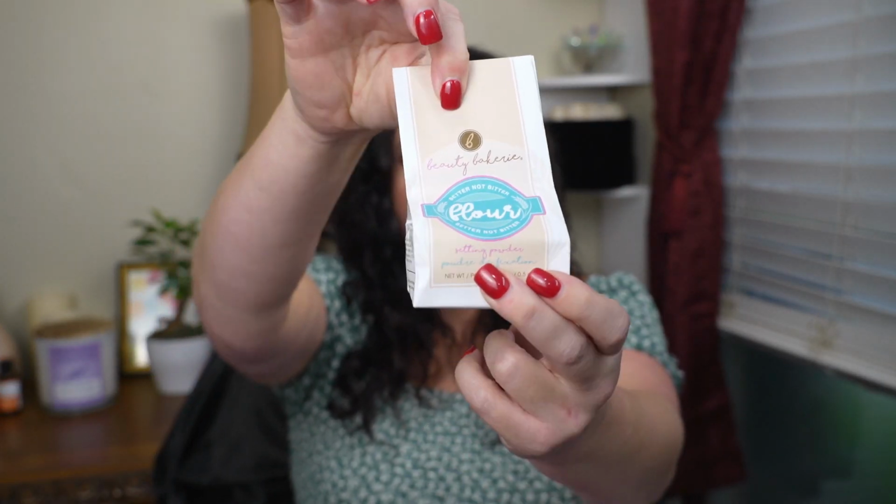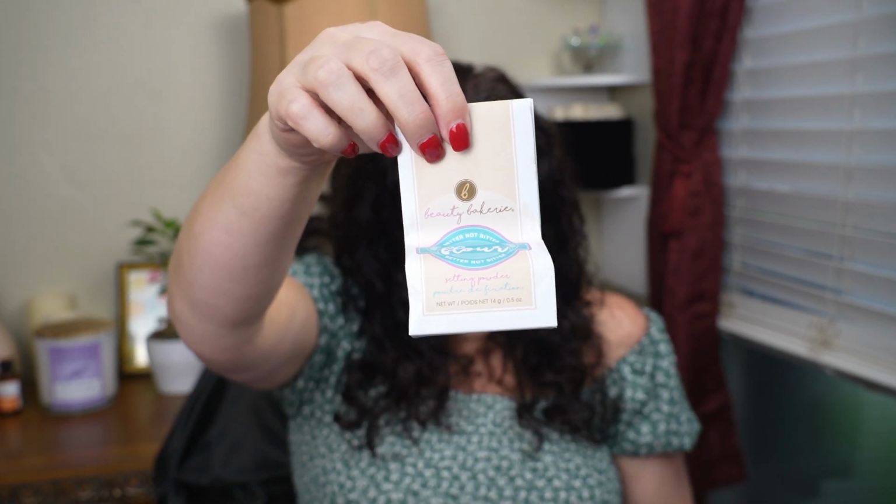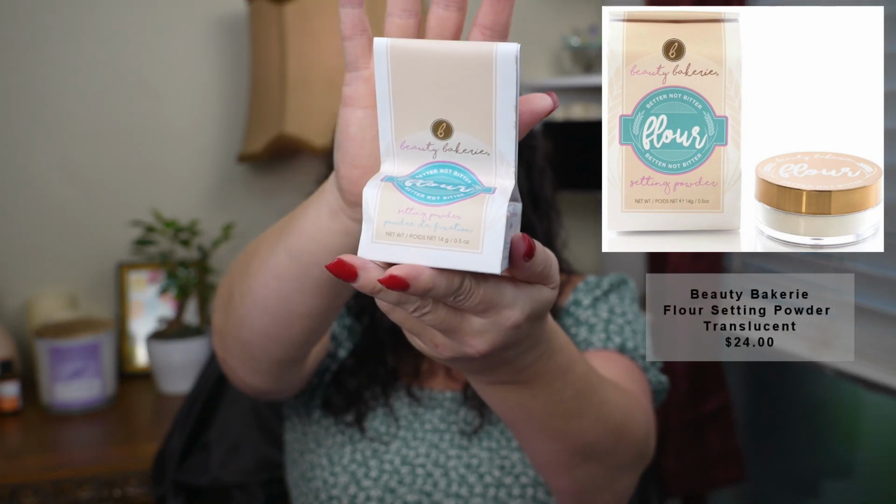The next item I pick up is from the Beauty Bakery. Look how cute this is. It looks like a little donut sack. It says flour setting powder. Oh, it's a flour bag.